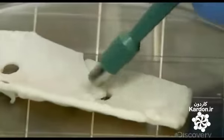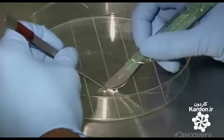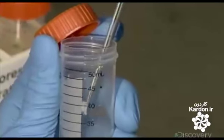To obtain those cells, a scientist first extracts a small piece of cartilage, which is a type of connective tissue in the body. She chops it into little bits. She transfers the minced cartilage to a test tube, partially filled with a special enzyme. This enzyme dissolves tissue, leaving only the cartilage cells.